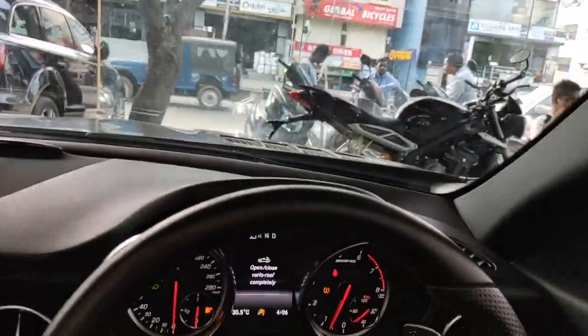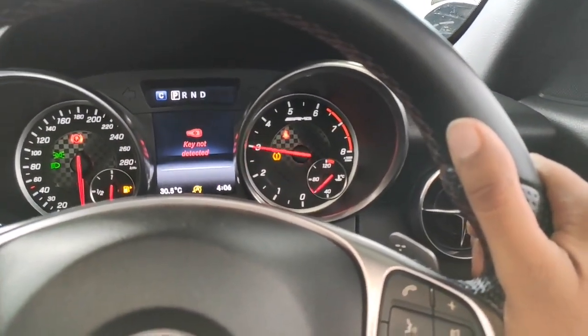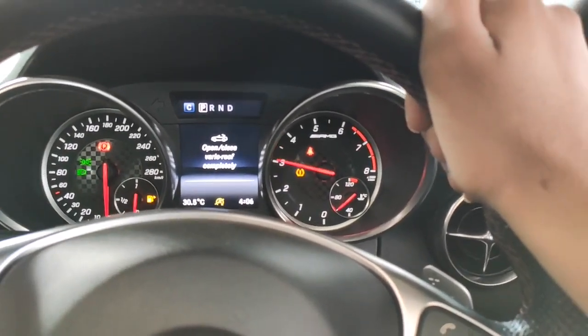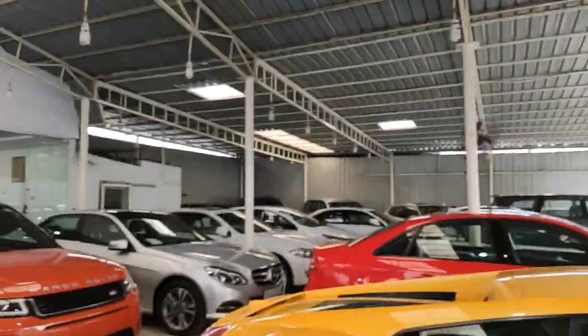Sit in the car, put on the brake, rev it. Sounds good. God, you can see the whole showroom like this. There is no denial for this fact. Guys, this sports car, be sure to meet one. Comment down below which one you like the best. Okay, it's time we leave. Yeah, that's sad. That's sad to watch. But we have to get the roof back. We have to.